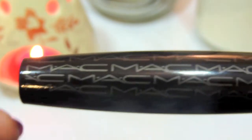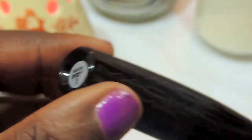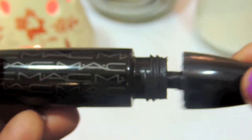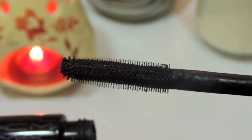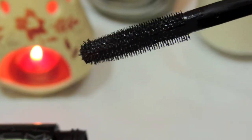And our next contestant steps up to the plate, and this is Max 3D Dimension Mascara. Now this is a full size, so of course the actual stick is going to be longer. However, focus on the brush head. The brush head has a little bit smaller bristles than They're Real from Benefit. However, it still gets the job done.